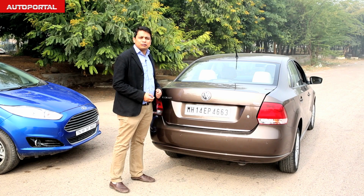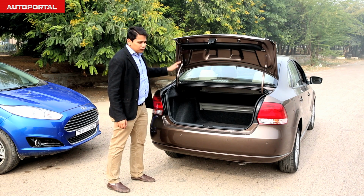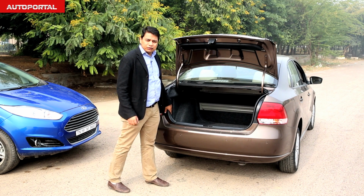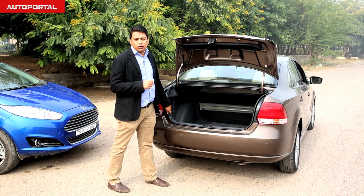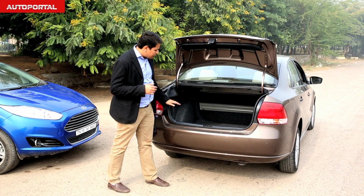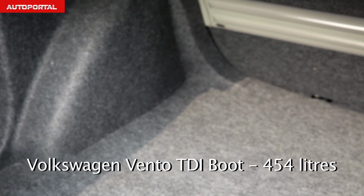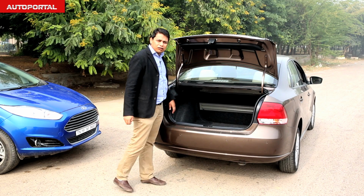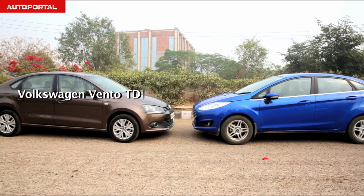Well, let's have a look at the boot space now of the VW Vento. Well, as you can see, it's a really nice and spacious boot. Officially it's 454 liters, which is a little more than what the Ford Fiesta offers, and it's also pretty well shaped, and it's a pretty deep boot, goes all the way to the backrest of the back seats, and it's a pretty wide boot as well. What that means is that if you are someone who enjoys playing golf, you can really load in that golf bag without any fuss. So good boot, and a better boot than the Fiesta for sure.